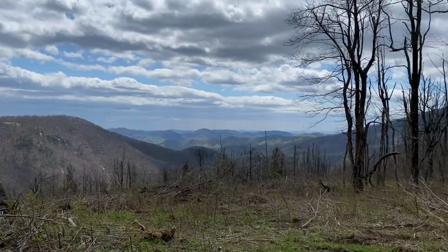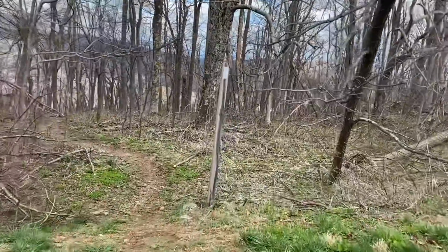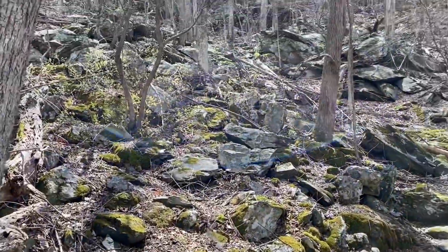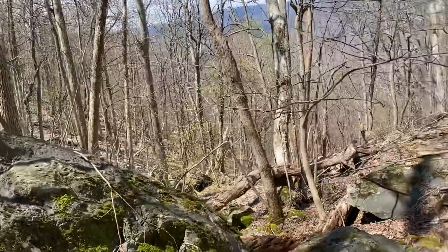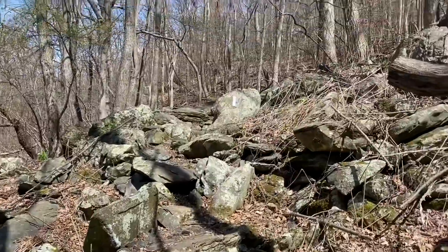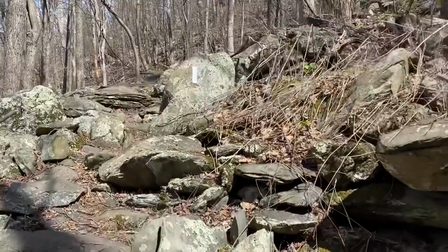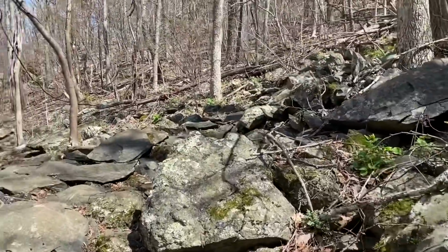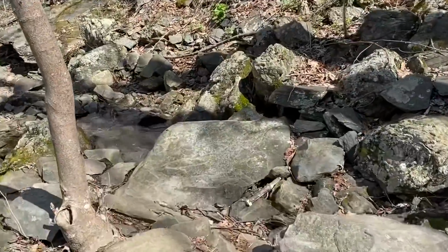Heading north. This trail is super hard to follow. There's just rocks everywhere. But every now and then, a blaze will pop up. You gotta really pay attention. I've kind of veered off a couple of times. There's a blaze on the rock right there. So, yeah. First real kind of confusing bit I've been through. There's the water source.